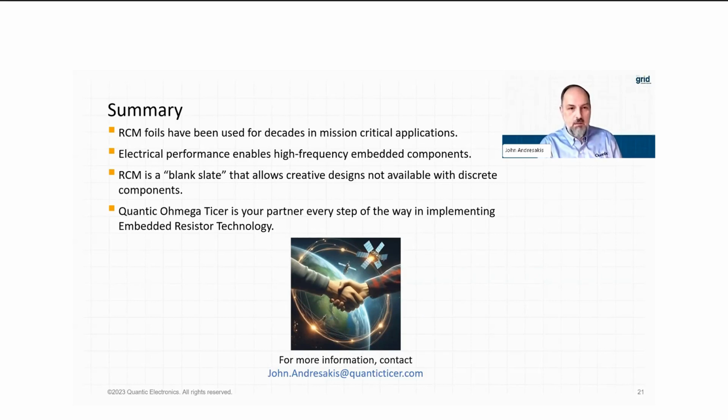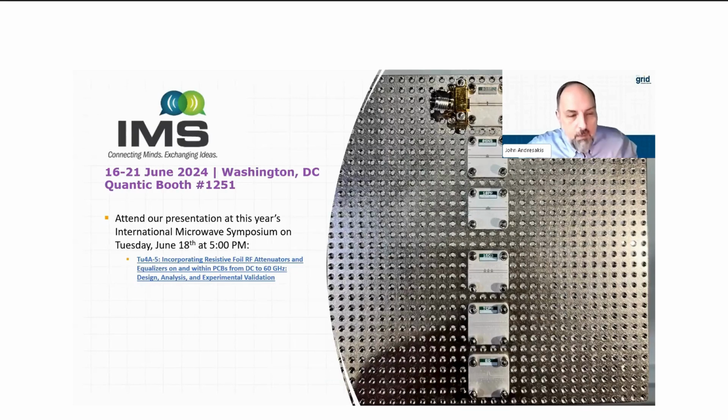One last thing I'd like to talk about is that we are going to be presenting a paper at the International Microwave Show this June in Washington, D.C. It's the last session on Tuesday, and we built some RF attenuators in conjunction with our sister company called X Microwave. One of the nice things of being part of the Quantic group is that we have another dozen or so companies that deal with very mission critical components, and X Microwave is one of them. We worked with them and a design company. We built this attenuator, and we've tested it up to 60 gigahertz and got excellent results.